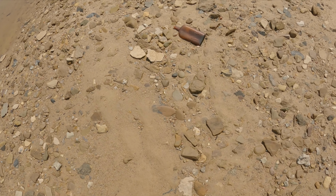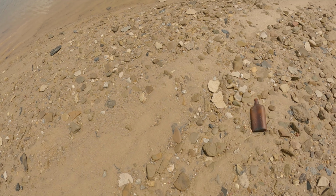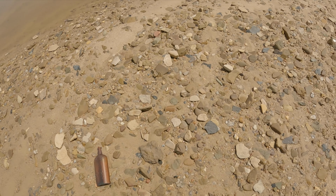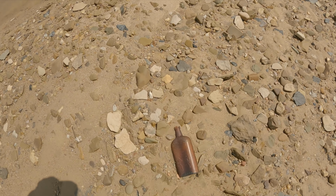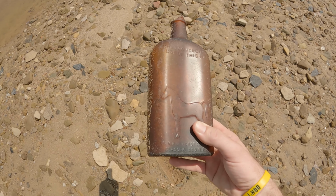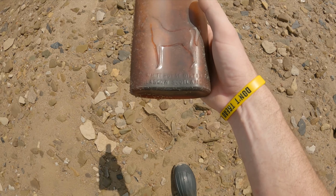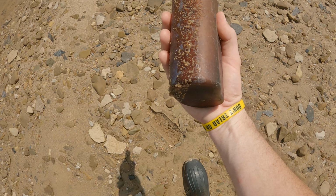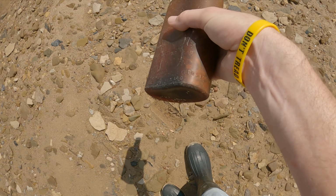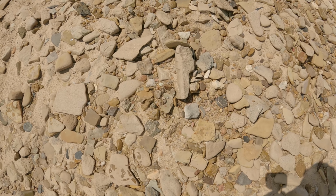Hopefully you guys can still see. I didn't think the wind was blowing the entire day that I was out here on Saturday, but I guess it was, at least at some point, because this clip is pretty much ruined. But it's a cool bottle I found right here, and it was just a screw top, but I thought it was really neat. It's got a horse on it, some kind of White Horse distillery from Glasgow, Scotland.